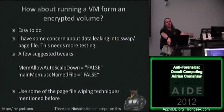Okay, another option I'm looking into, and I don't know how much stuff winds up in the page file from this, I haven't actually done the tests, is running a VM from a TrueCrypt volume, because it actually does write out memory to whatever directory you have the virtual machine in. But you can make various settings in the VMX file to tell it not to use memory. So I'm wondering, if you have a virtual machine in an encrypted volume, how much data would actually leak out of it?